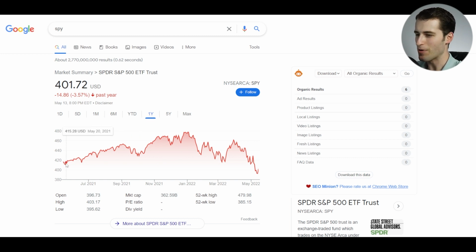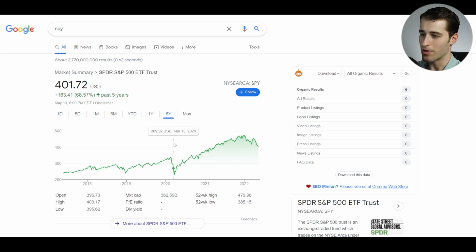You would like to see growth over the long term, especially over a year or beyond a year, though a year really isn't that long in the stock market. So let's zoom out a bit further and we go back to the 5-year view. Okay, we're still up about 70% over the last 5 years.